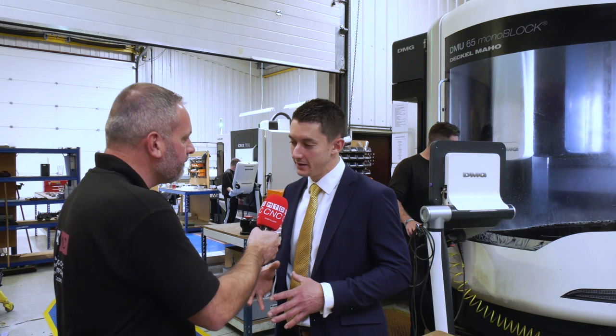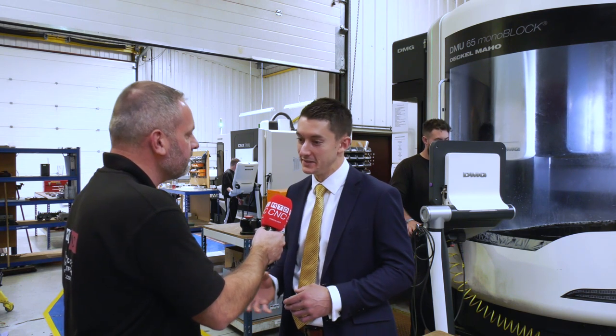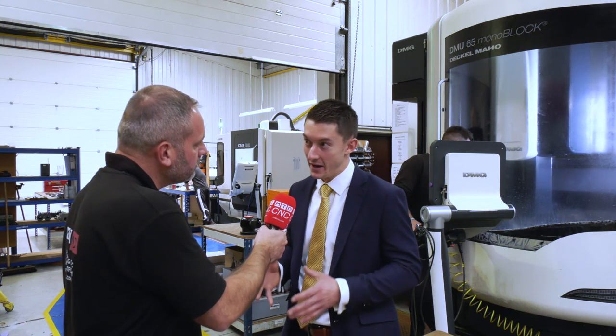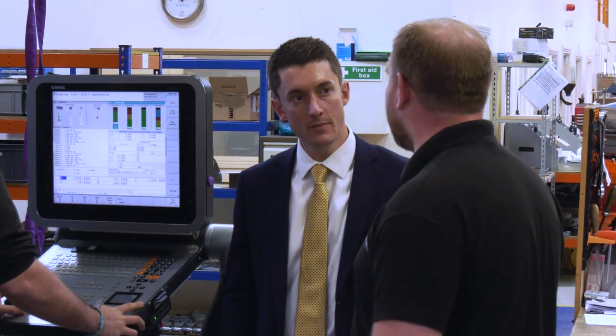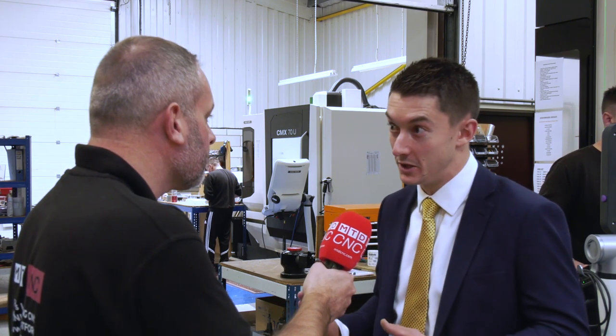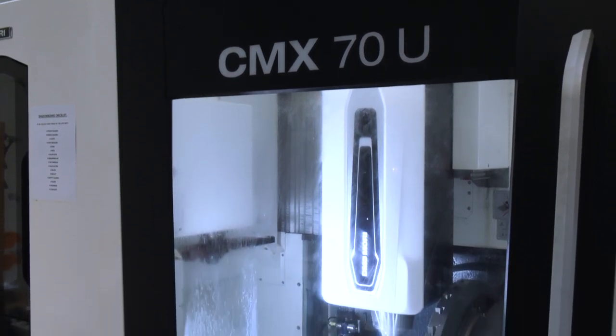So a very common theme when I'm going around different sites, meeting different customers, prospects as well, that have got five axis capabilities, they're not actually running full five axis jobs on those machines. So when Dave asked me to come in, we sat down, we went through the drawing packs, looked at the types of work they wanted to put on another machine. And although the 70U and the 65 monoblock have got very similar sort of working envelopes, they just didn't need that full five axis simultaneous. So the 3+2 that the CMX 70U gives was more than ample for what the guys were after.